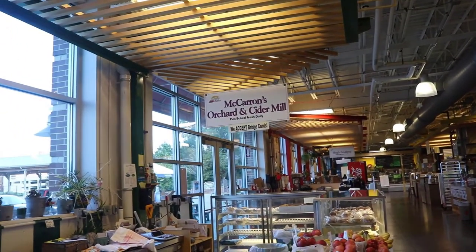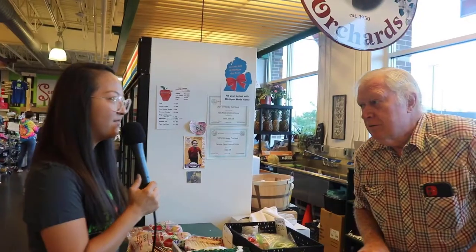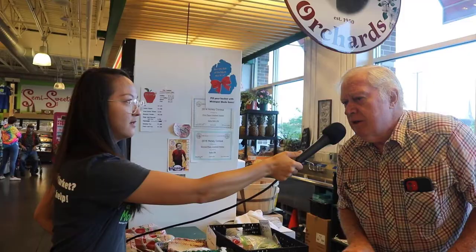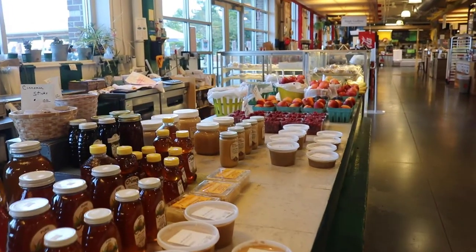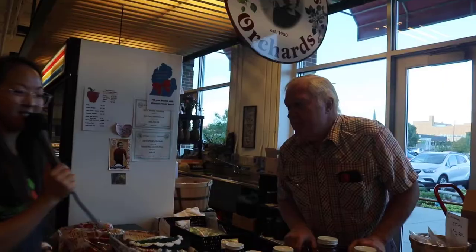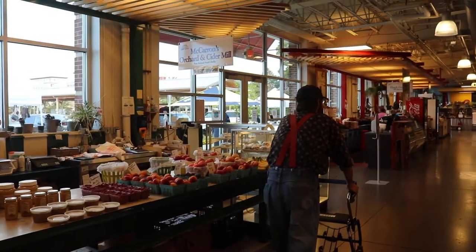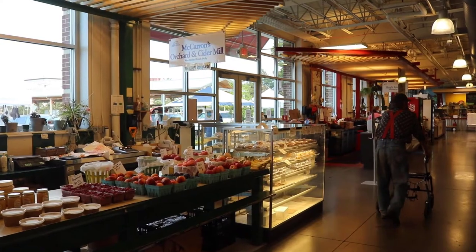This is McCarran's Orchards. So what produce items do you usually have in stock? Apples and normally bananas. Then throughout the season we have plums, raspberries, strawberries, peaches, pears. Awesome. And do you accept any food assistance benefits? Yes. Almost everything except Double Up Bucks. We don't take that. Awesome.